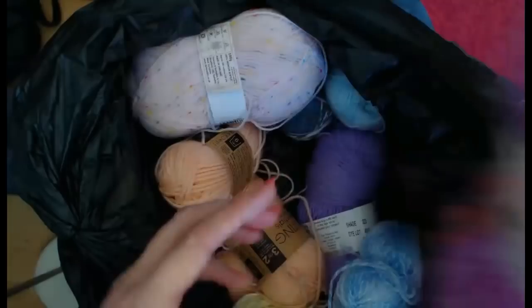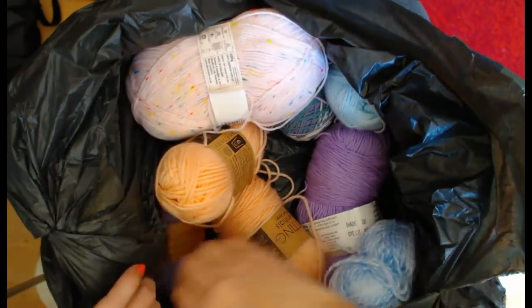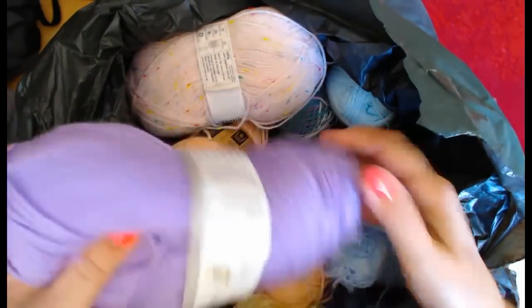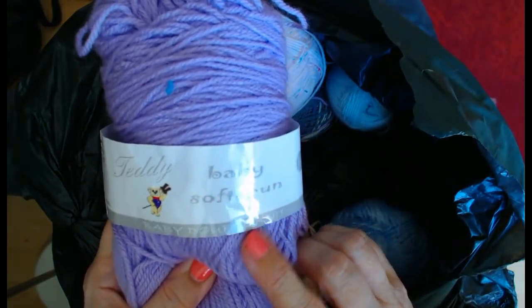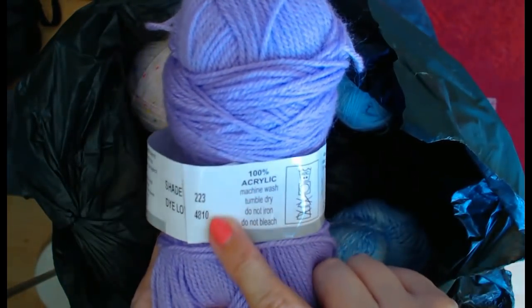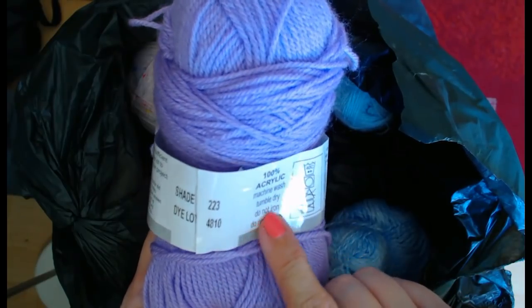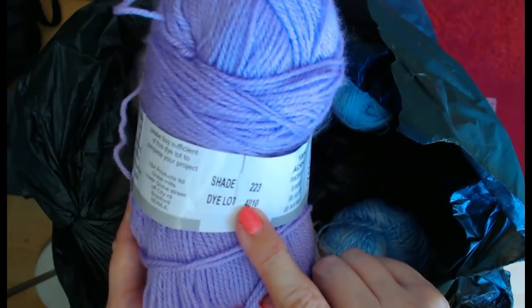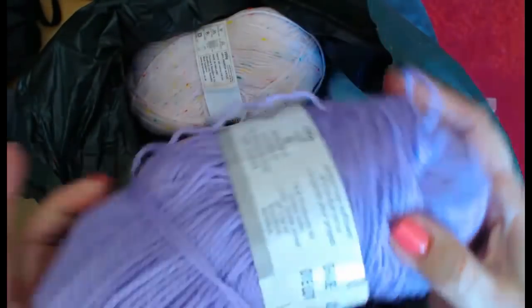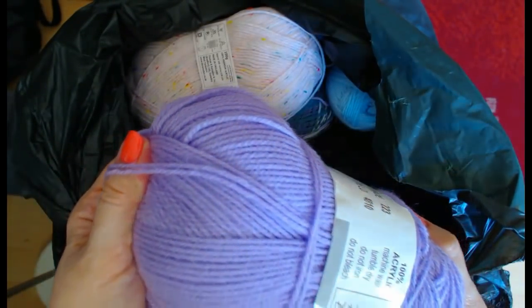It's amazing. When you pop that down there, we've got a ball of lilac. This is a Teddy Baby Soft Spun. It's a double knitting. There's 100 grams of that. That is so pretty with the blue on it. 100% acrylic. Machine wash, tumble dry, do not iron, do not bleach. It's 223 for the shade of that. That is pretty. Look at that.